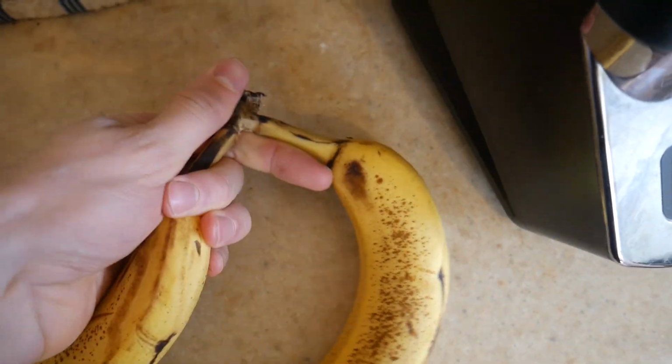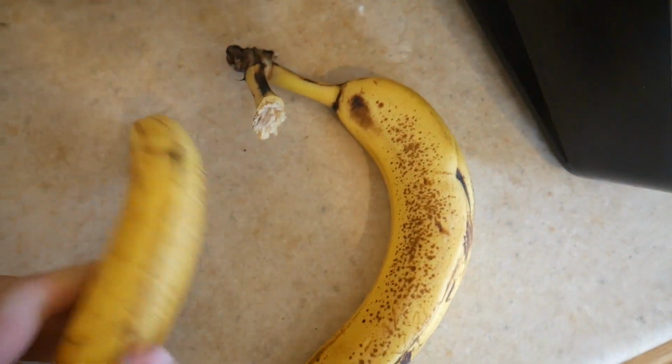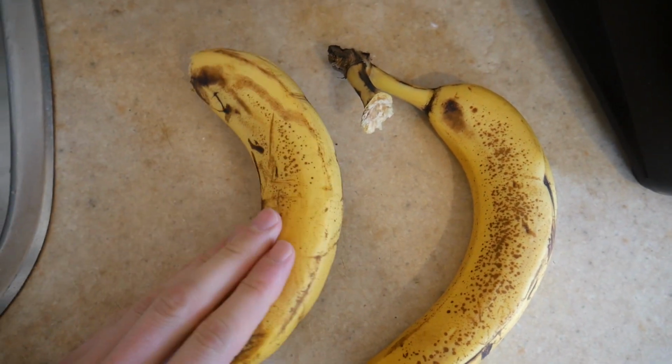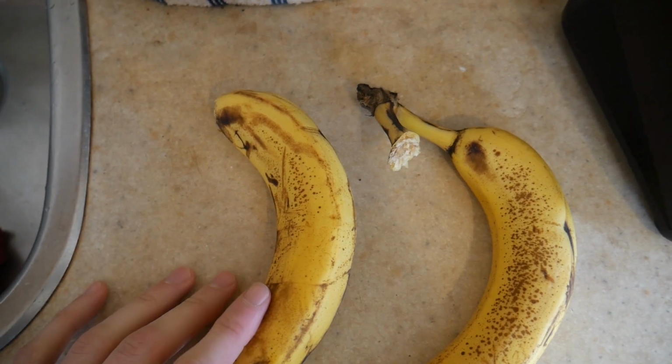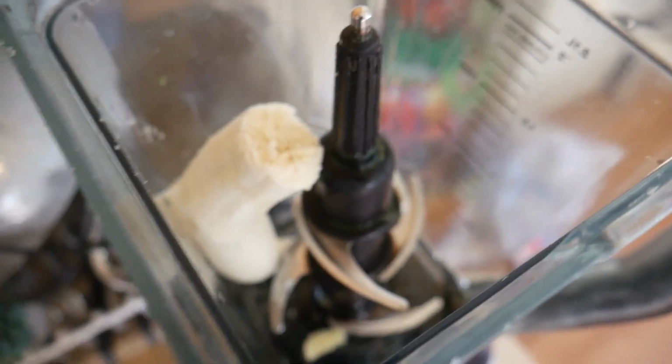Now, bananas are super cheap, as you guys probably know. You can literally get a whole bunch of bananas for $1. I got these ones. They're nice little ripe bananas. You can use ripe ones or green ones, whichever you prefer. And I'm just going to toss this banana in here. Don't worry about the blender being a little bit dirty. We made a smoothie earlier.